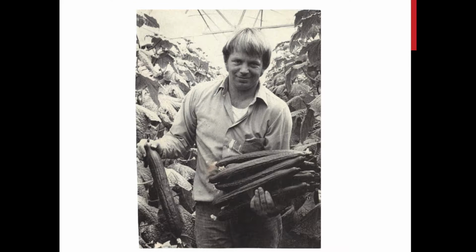This is him picking cucumbers back when long English cucumbers were just a new thing. It was all different field cucumbers before this, so we had one of the first long English cucumber crops in Alberta.